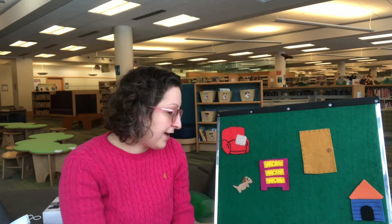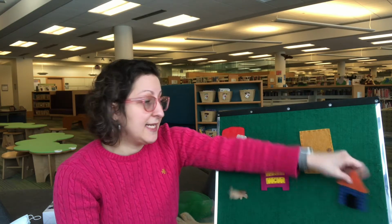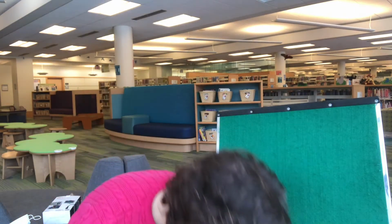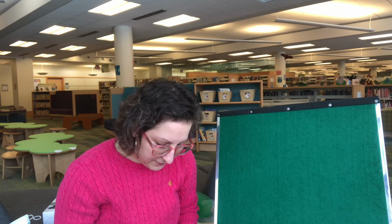All right. So I have here my friend, little dog. And little dog likes to hide. So where are some places that little dog could hide? Let's take a look. We have a chair, we have a cabinet, we have a door, and we have a doghouse. So let's take these things down, and we're gonna see where little dog likes to hide. Good job, little dog. So let's mix them up.